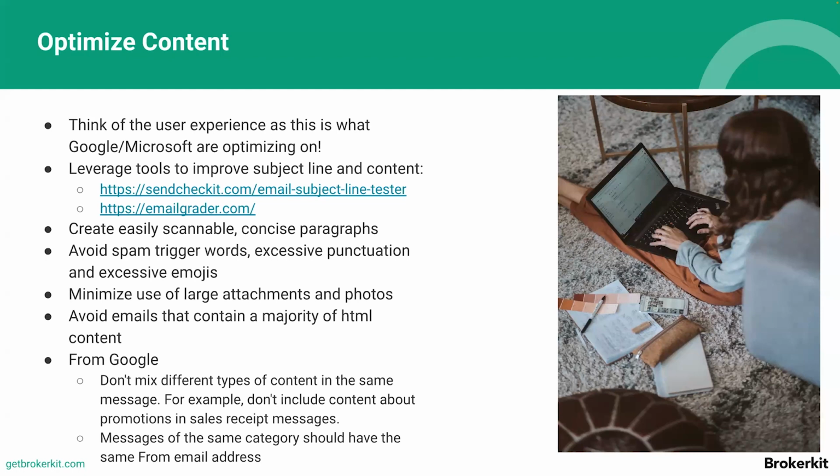Okay. So the next thing, easy, scannable, concise paragraphs. Long blocks of text, people are going to delete or unsubscribe. They don't want to read your super long email. Okay. Like short conversational emails, three sentences, end on a question.